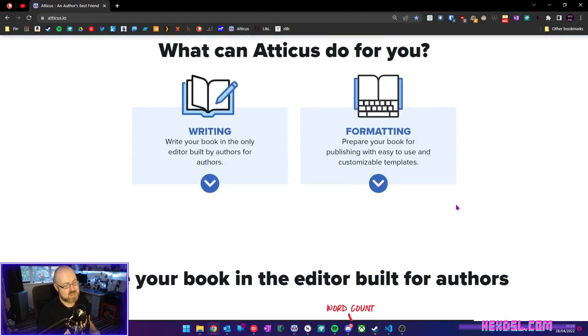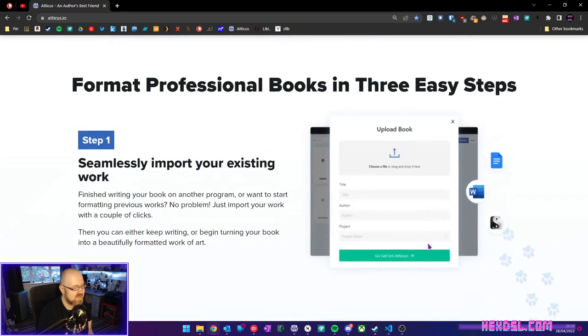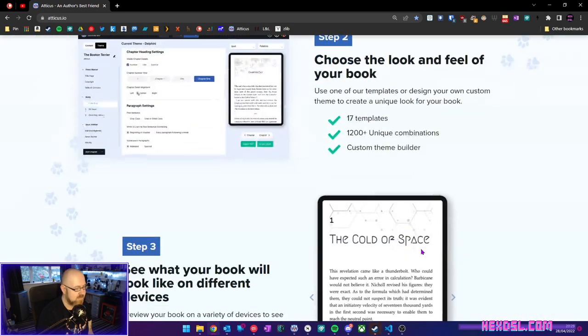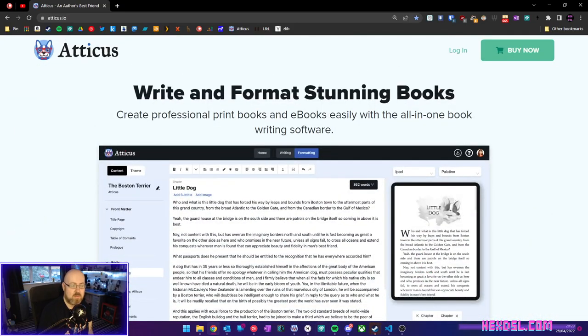It's web-based, and there's a lot of reasons why this is attractive to me. Main one being the formatting side of it, because I have some issues with Scrivener's formatting. You look here, they're offering some nice stuff, but that cost does put me off. Let's look deeper into what I don't like about Scrivener and what problem I'm hoping to solve.